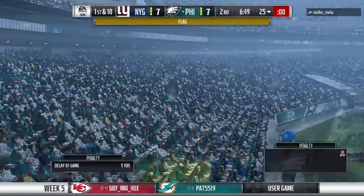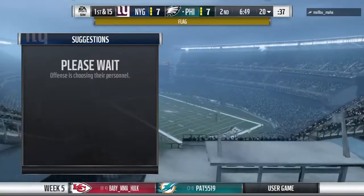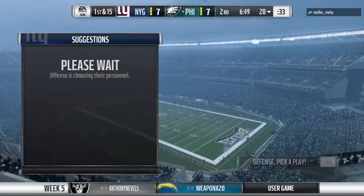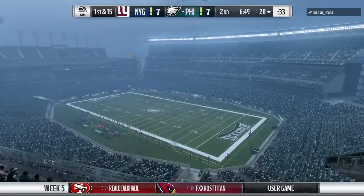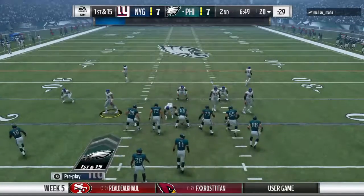Play clock down to 0, and this is not the way to start a drive. They were trying to create some space to run. They created the penalty. And you work on it so much. You work on it so hard. But it's tough to simulate game speed in practice. That often runs you into a penalty.